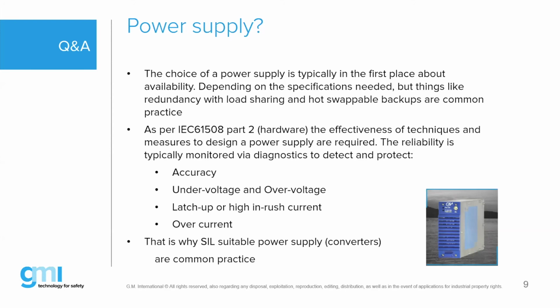And of course, as GMI is in the intrinsically safe or in the ATEX world, this one is also for a zone 2, and it will have a SIL 2, if I remember well, or even SIL 3. I need to ask Mauro because I'm not a product specialist on this, but it has also a SIL integrity, and it is also hot swappable even in your zone classification, which is one of the unique items in here. And what made it now a SIL suitable power supply, it's what we discussed already before.